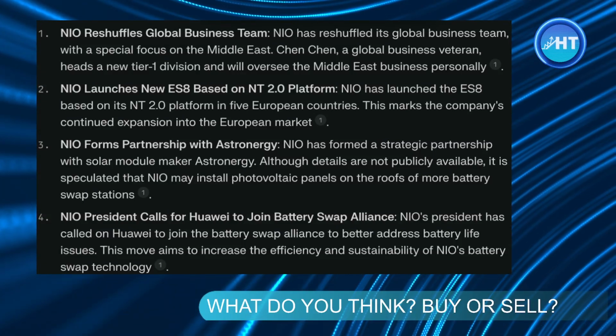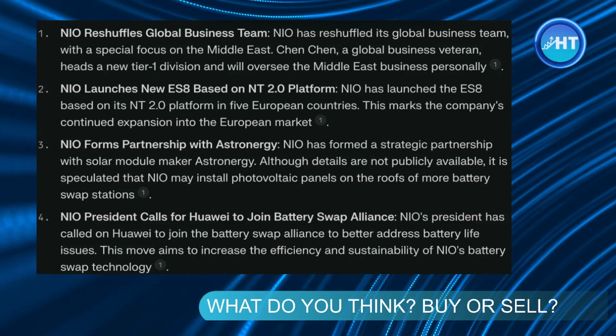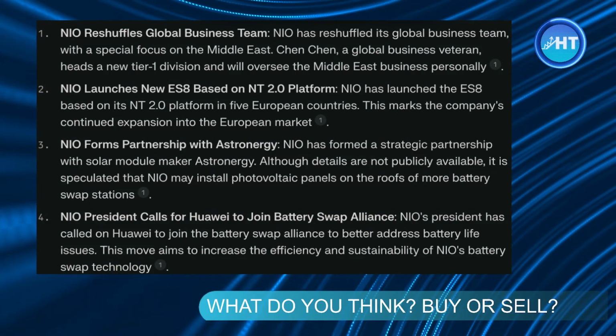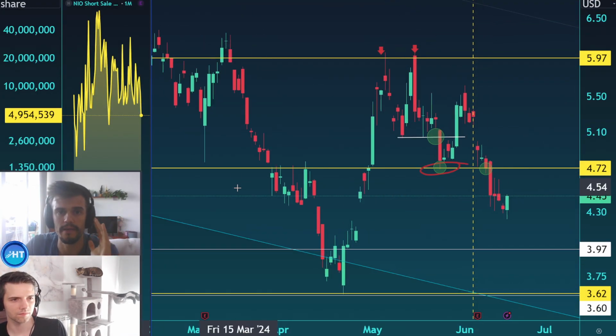And they are also talking with Huawei to join the battery swap alliance, so they are making improvements in this sense. They are working on that battery swap technology that we mentioned in previous videos also. So very interesting, they are making movements. They may be good or bad, but at least they are showing that this is a company trying to gain this territory. Yeah, so working hard, maybe, and investors definitely see that as a good idea also.